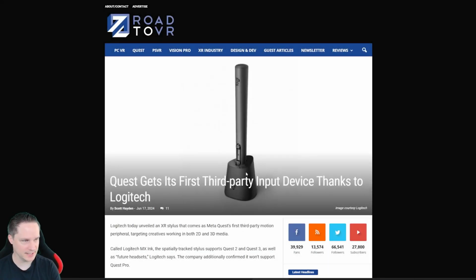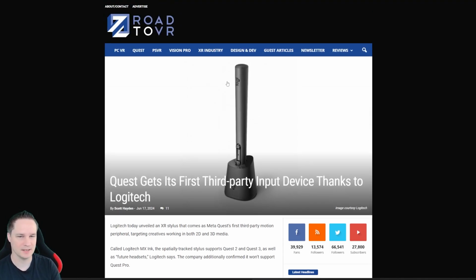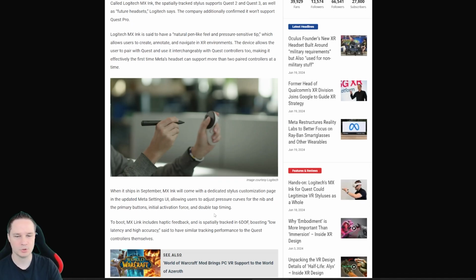You need a virtual reality pen, then check this out. There is a pen from Logitech called MX Ink and it looks like this here. And it's compatible with the Meta Quest. That means it will be tracked in 6 degrees of freedom. So the pen knows where it is in a room and then you can draw and paint cool stuff.